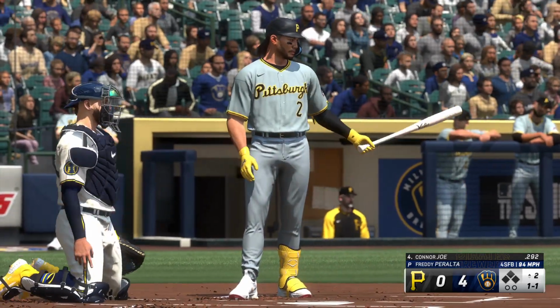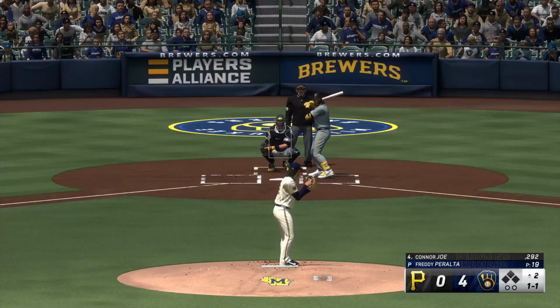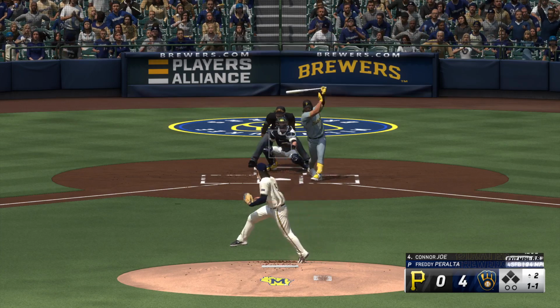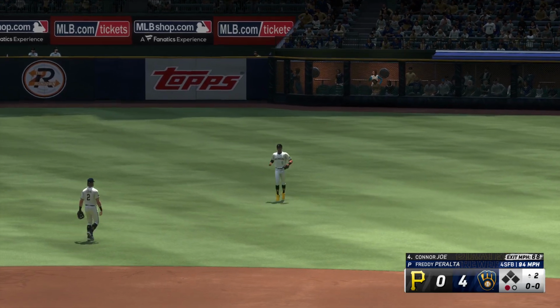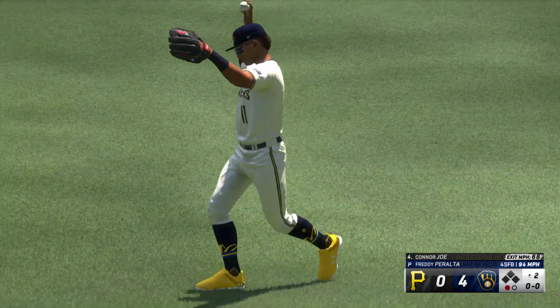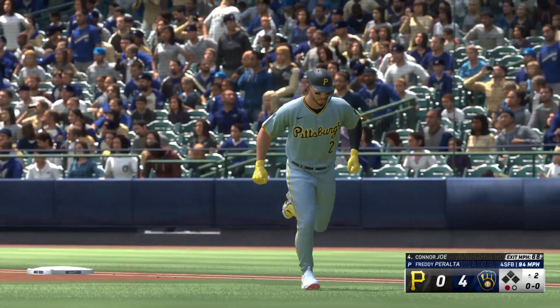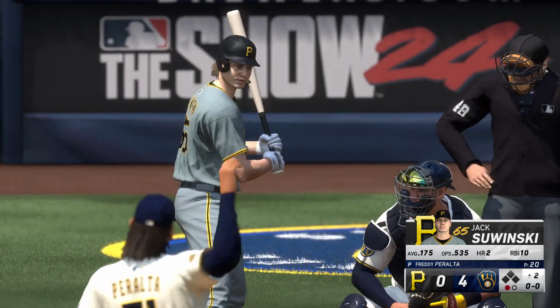Well, it looks like he's wanting to work the upper part of the strike zone. What does that mean? Top hand better be working for the hitters. Adjust that side a little bit. Give yourself a chance to hit. In the air, right field. Chorio hauls it in, and there's one away. The right fielder, Jack Sawinski. Jack Sawinski, the next Pirate to hit.